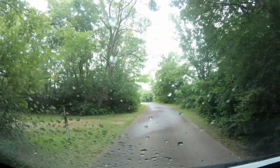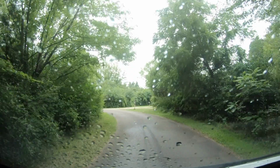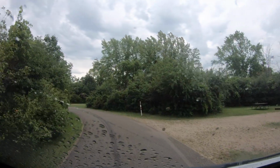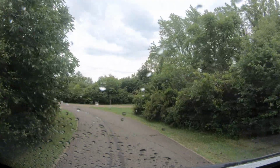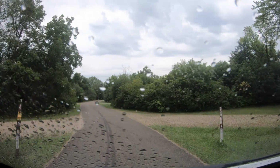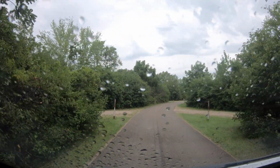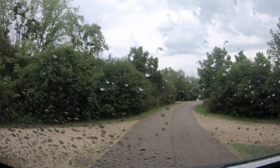335, right now there's nobody here. I am here driving through on a Wednesday, so that may make a difference. 336 on my right, 337 on my right. They're close together, but they do have a little split of shrubbery between them. 338 straight ahead there, 339 on my left. All fairly large sites. Some of them, check your length restrictions because they put a curb to tell you how far back you can go. 340 on my right, 341 on my left.